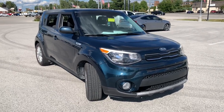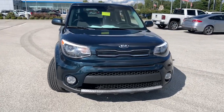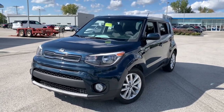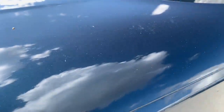You'll have love at first sight with the 2017 Kia Soul. This vehicle is an outstanding buy with fewer than 120,000 miles on the odometer. Take a closer look at this spacious and tech-rich Soul. Enter its iconic space and discover a roomy cabin that's ideal for moving people as well as cargo.